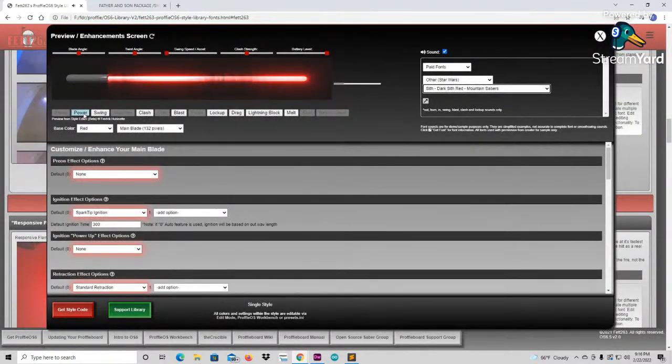We can hear the retraction. We can hear the ignition. We can hear what the clash is like. The blast. And then swing is in there. So it's for the swing control. If you haven't tried it, as long as you hold it, it's going to do the swings over and over. When you let go, it stops. But that's the general idea.